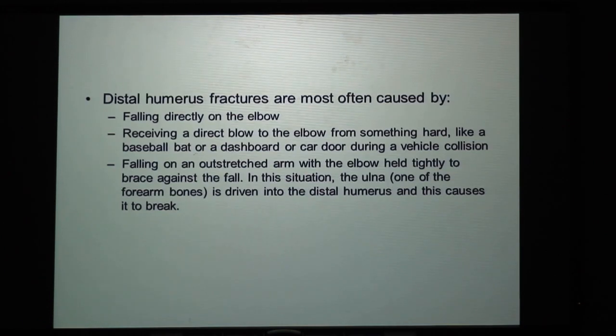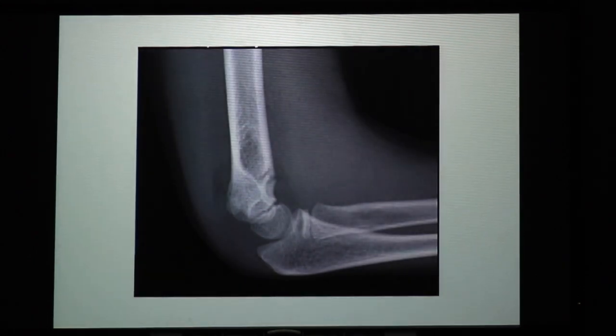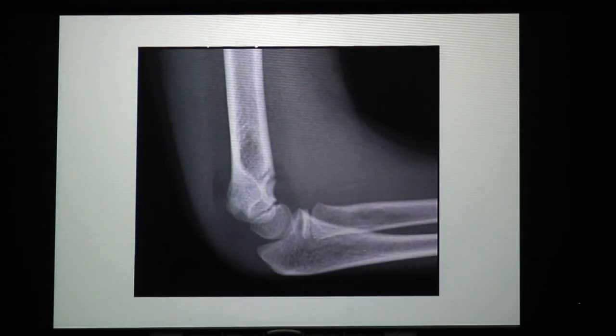Now these are different fracture mechanisms. Now what's wrong here? Supracondylar fracture. Okay, come and show me. Where is the fracture? Mohammed, come and show me.